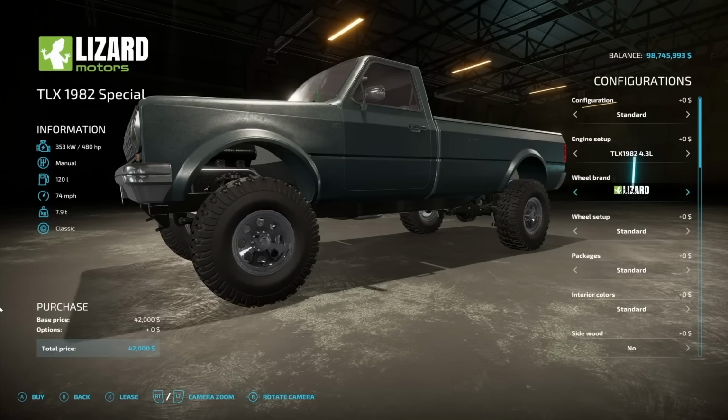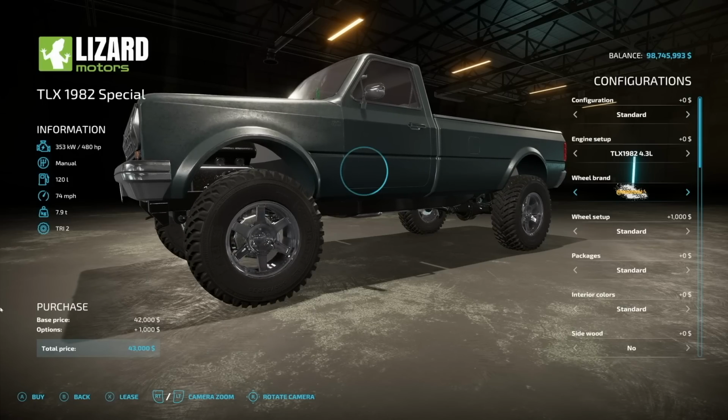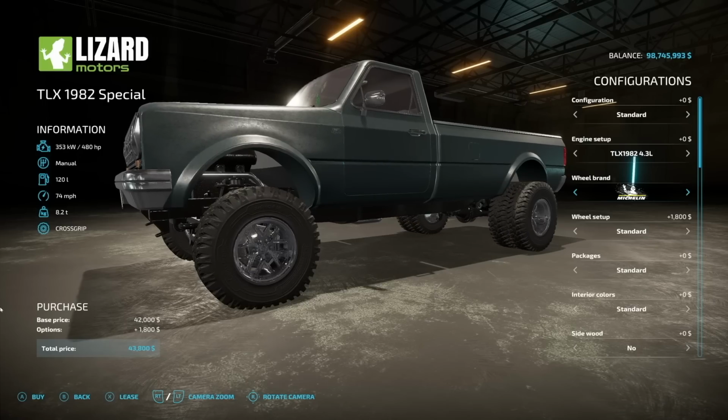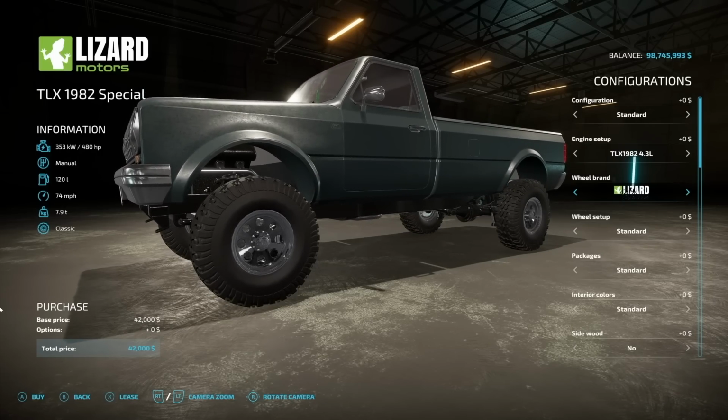Wheel brands get kind of confusing because there's a lot of them, as with all of his trucks. Gotta love it. So we have the Lizard Classics, Lizard Forestry, BKT, Nokian, Continental, Continental with duals, Michelin, and Michelin with duals, as well as your off-road, your swamp, things that you would expect to see from him.